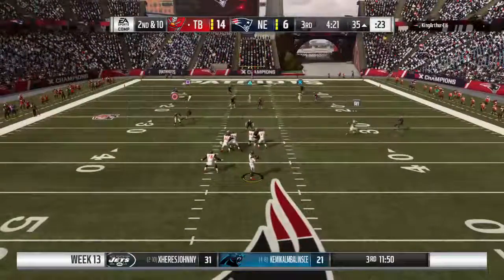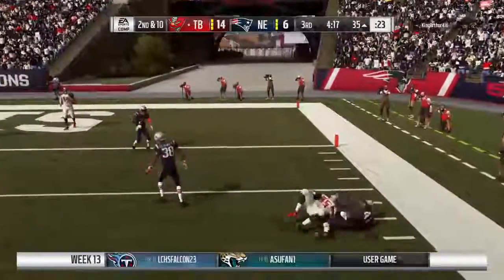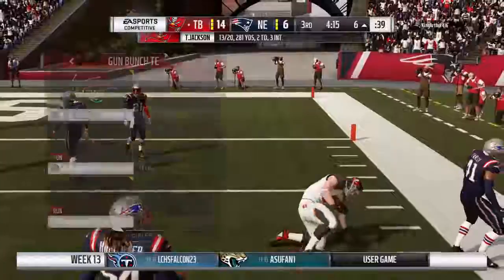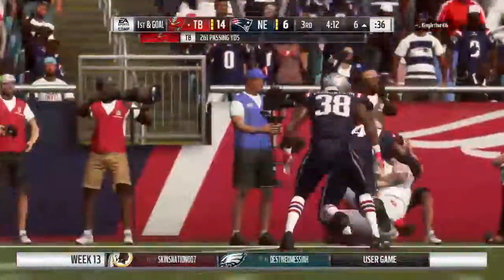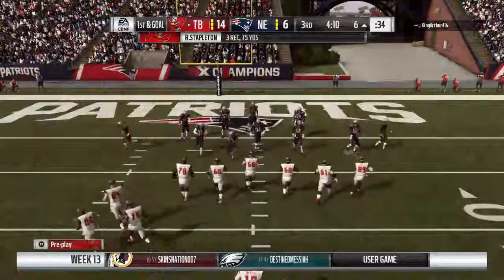He'll try again with the arm here on second down. And this is caught at the 8. And down he goes, taking it inside the 10, just shy of the 5 at the 6. 75 yards receiving for him now. And it's a first down.